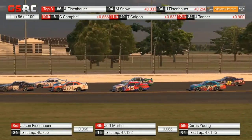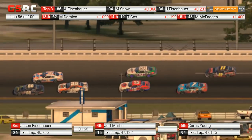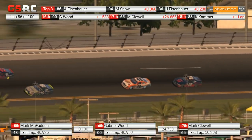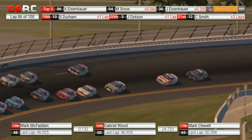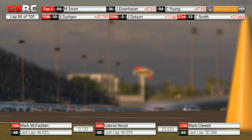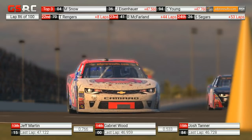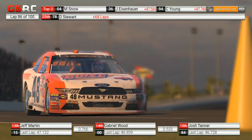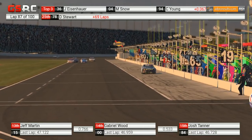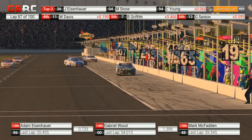Gabriel Wood says it's time for him to come in. Wood well back. Any other takers this time by our leaders? They kind of split. Locking them up. Eisenhower gets down, as does Jeff Martin, as does Gabriel Wood. Also joining the party, Josh Tanner. And Mark McFadden, five cars in.